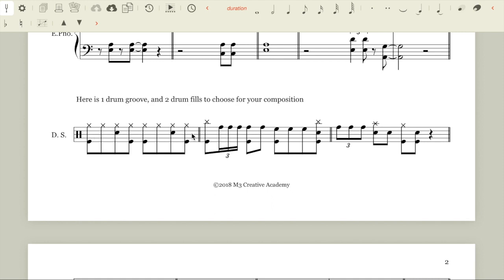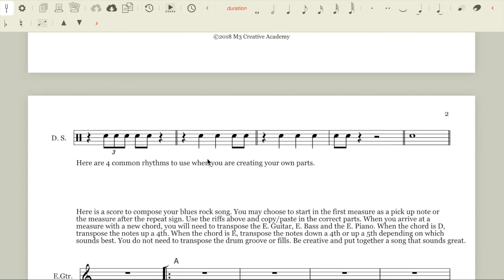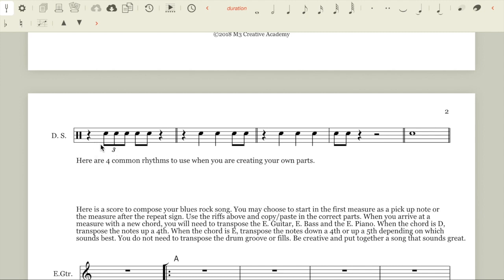This is actually the groove right here. It's a very basic groove. Then you have a fill and then another fill that you would do at a transition time. Then lastly, I just gave you 4 common rhythms to use when you're creating your own parts. Using the riffs that I use above, it's great.